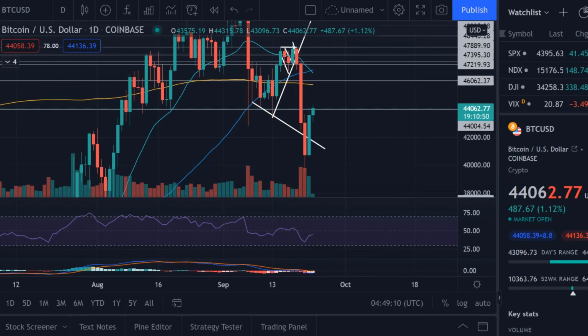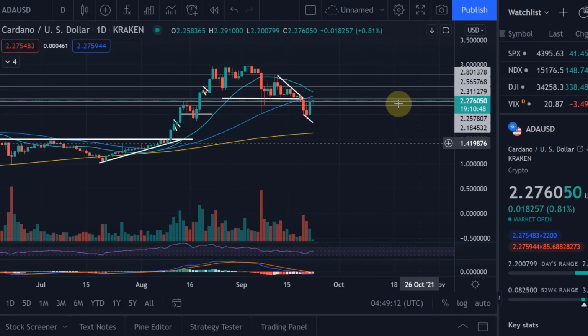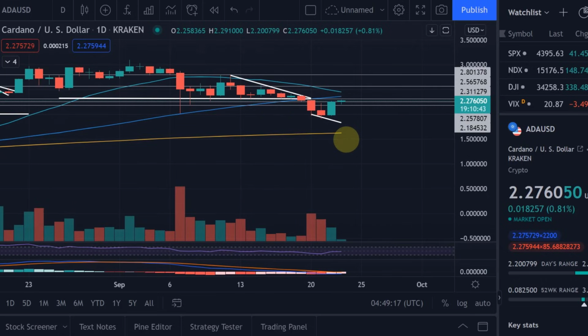So let's take a look at Cardano, what essentially you guys are all here for. Here on the daily we can see something similar actually. We had a really nice engulfing candle yesterday that nearly engulfed the previous two daily candles. This candle today is quite small yet, only a 0.81% gain. We haven't made it above 230 yet.